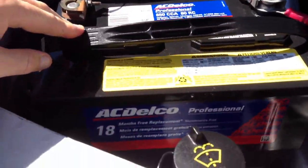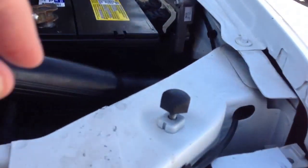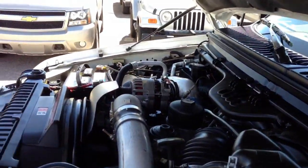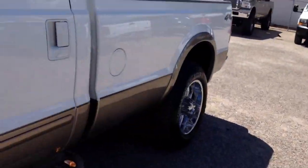Alright, looks like we replaced both batteries. There's your Ford stamp right here. Right here's the Ford stamp. And then, let's see. Right there, it's kind of hard to see. There's a Ford stamp right between my finger and thumb there. There's another Ford stamp right there. And there's one right there. And another battery. Very boring under the hood, which is the way I prefer them.